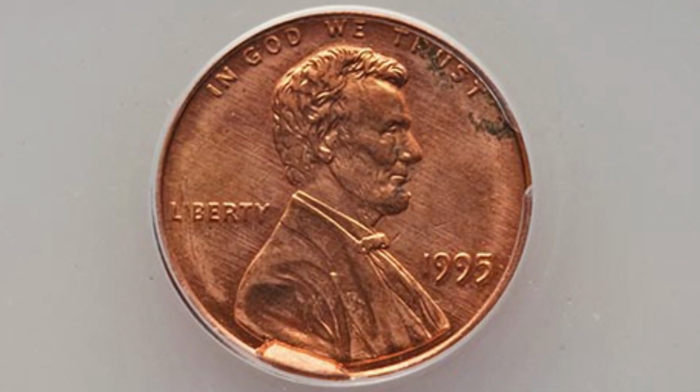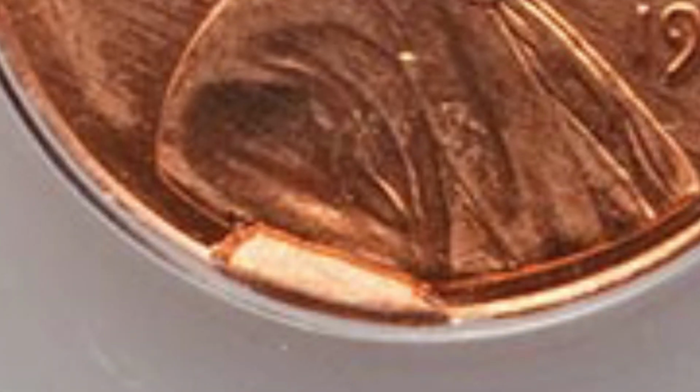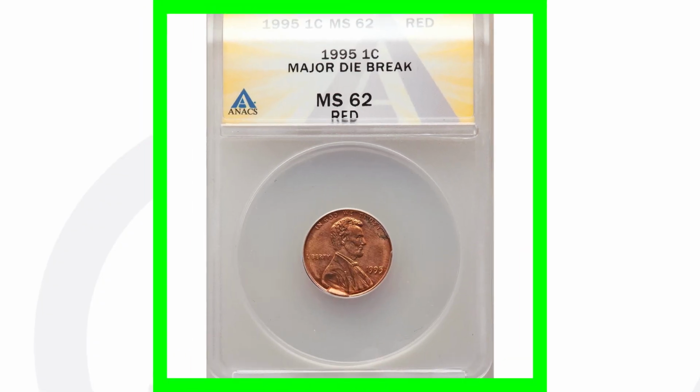Now this next coin here is graded by ANACS at a mint state 62 red. This is the 1995 Lincoln penny, and this coin has a major die break, which we'll see there at the bottom of the coin. We also call these cuds. Die break, cud, same difference, right? So you can look for those on all kinds of different coins, not just pennies. Some could be a little bit smaller than this, some could be much larger and take up a big portion of the coin. In this case, this coin only sold for around $40.